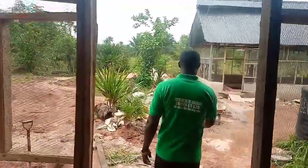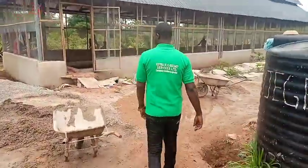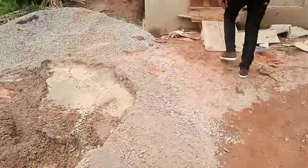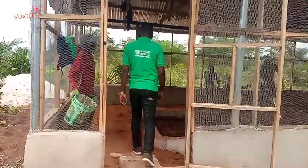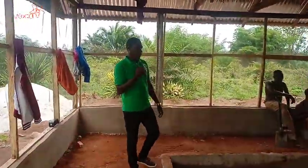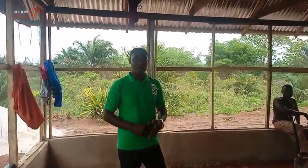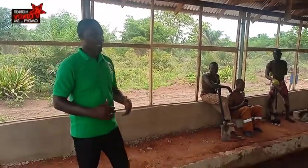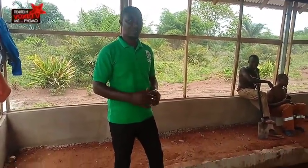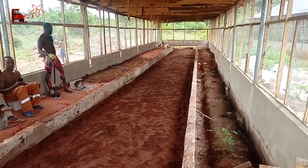So this is a bigger one, and we're still doing our mixing and all of that. So this is a small building. We'll have only 1 row of cage here. The whole idea was to have 5,000 birds on the bigger building, but unfortunately the land is not long enough. It's a small piece of land. So we had to do an adjustment on that so we can have the extra birds come in here.